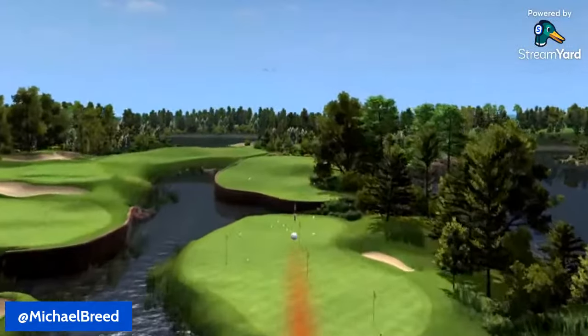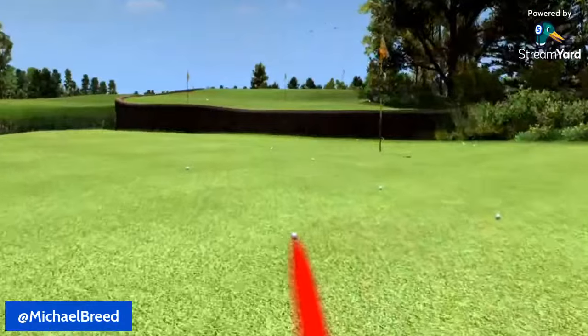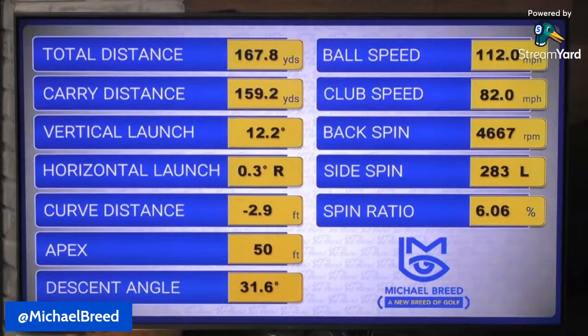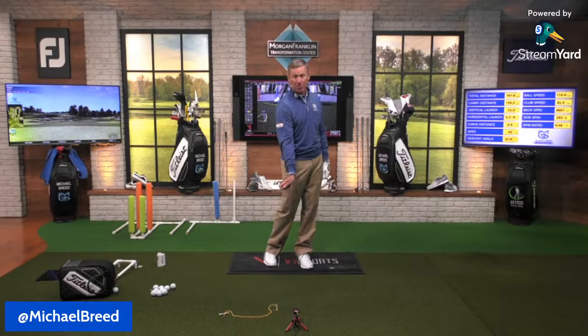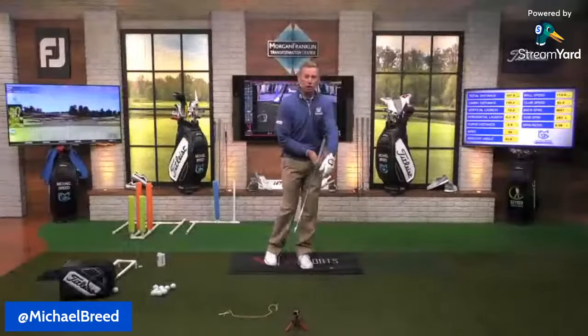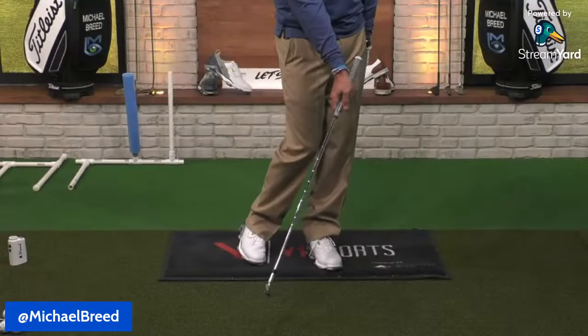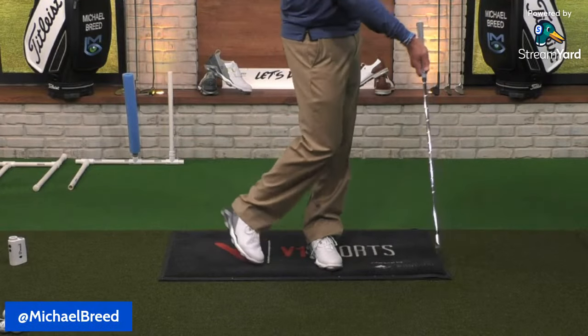And now what I get is a ball that launched out at 12.2 degrees. And it launched out that low. You can see that vertical launch there, the third one down from the left, the vertical launch. And now all of a sudden, I get that ball down low because of that wrist position. So experiment with getting that wrist position to where it's really cupped. Be careful of making sure that you don't get it cupped and shut the face, but get it cupped and the face open, and then it'll square up nicely right there.